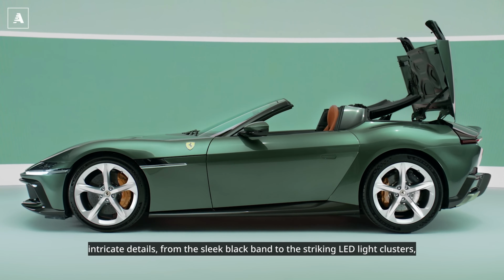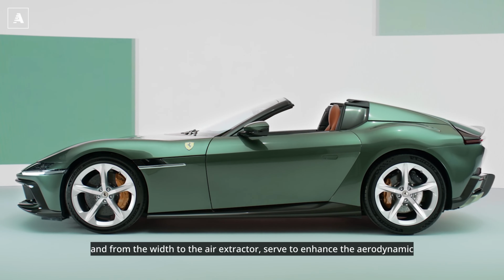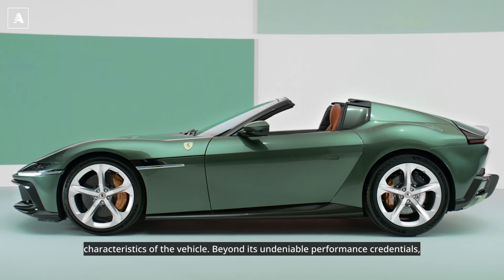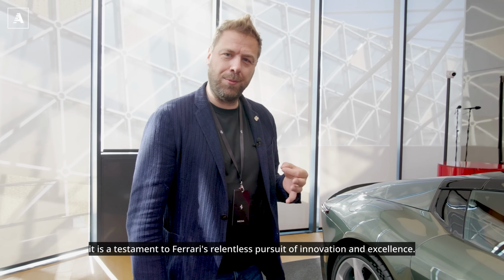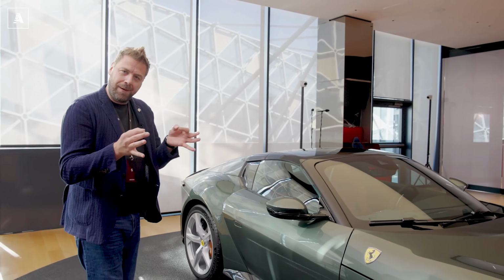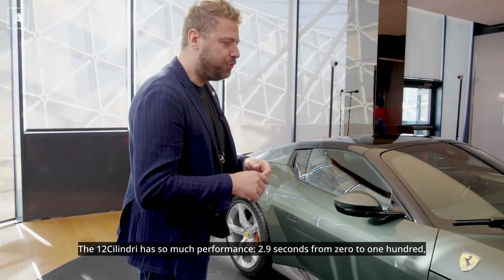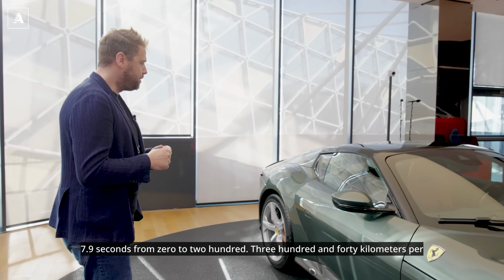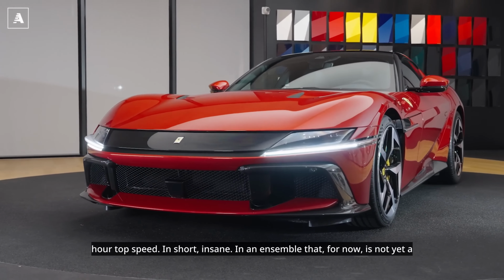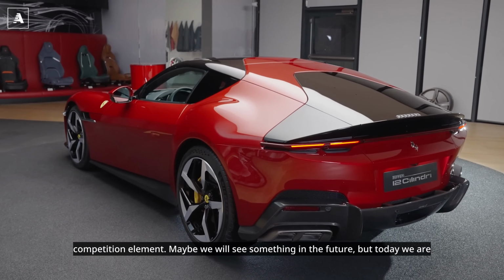These intricate details, from the sleek black band to the striking LED light clusters and from the width to the air extractor, serve to enhance the aerodynamic characteristics of the vehicle. Beyond its undeniable performance credentials, it is a testament to Ferrari's relentless pursuit of innovation and excellence. The 12-Cilindri has so much performance: 2.9 seconds from 0 to 100, 7.9 seconds from 0 to 200, 340 kilometers per hour top speed. In short, insane, in an ensemble that for now is not yet a competition element.